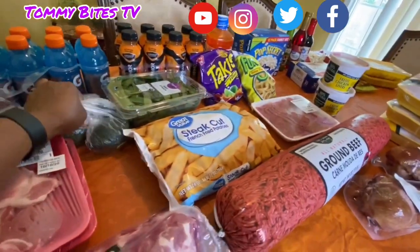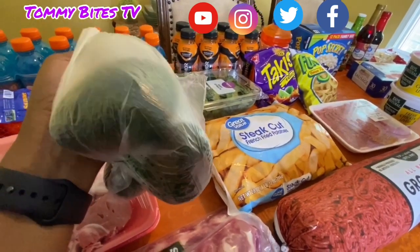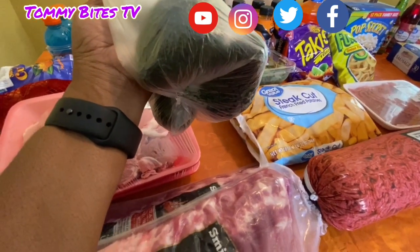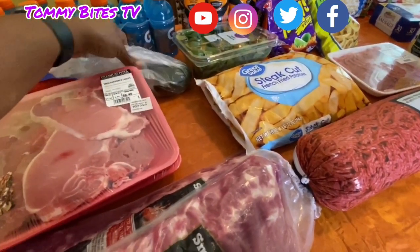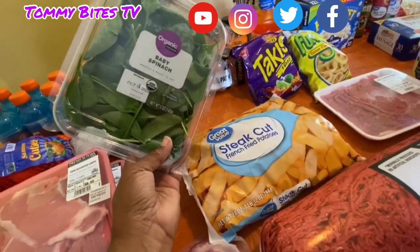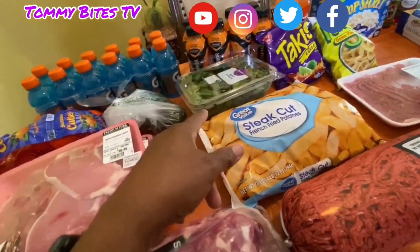Well, the avocados, let's go back to these. These were 68 cents each. I think it's kind of high because in Sam's you get much bigger ones and you get a whole pack for maybe $5-6. And then over here we have the baby spinach. This was $1.98 if I'm not mistaken.